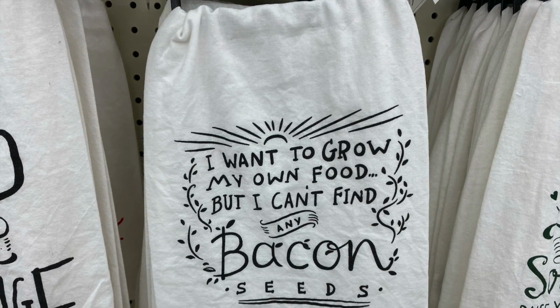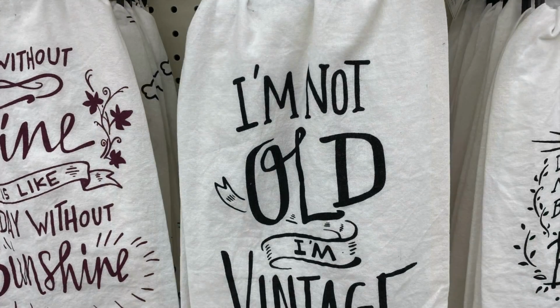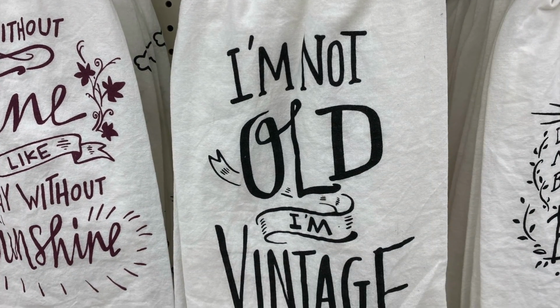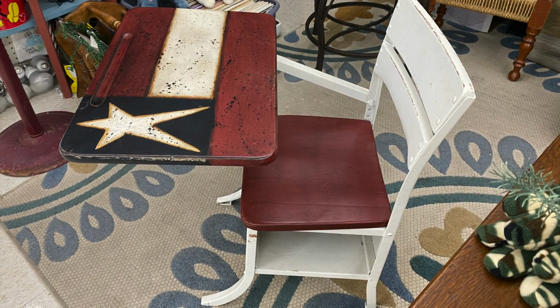And this one I thought was cute too. I want to grow my own food, but I can't find any bacon seed. And this certainly applies to me. I'm not old, I'm vintage.